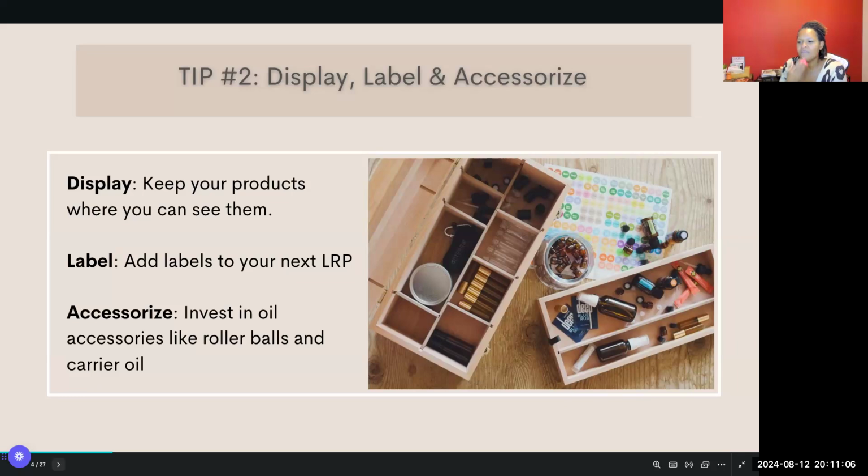Okay. And then finally, accessorize. Make sure you have what you need when you need it. There are little sample vials that you can invest in, little roller bottles that you can invest in. I love the dropper tops where I can very quickly and easily drop my oils. So invest in those things because it's going to help you use your product, and the investment is really minor in comparison. That will really help you use your products.